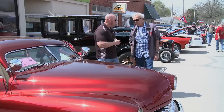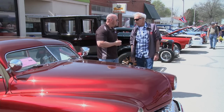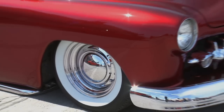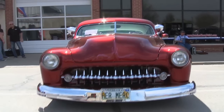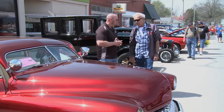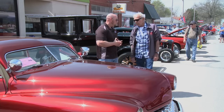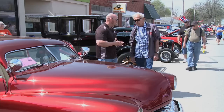I bought this car actually four years ago. It was a 30-year-old custom. So it's been sitting low as a lead sled for 30-some years. No, it was high then. It was a pretty poorly done car. It was okay, but it had a lot of fiberglass in it. It had been shaved and chopped and all that stuff. But it was a tired old car, 30 years on the street and getting pretty beat up.